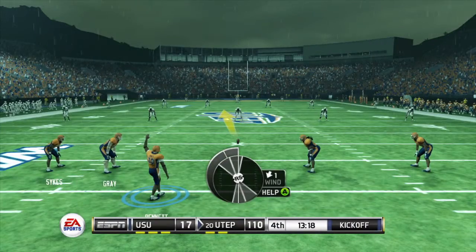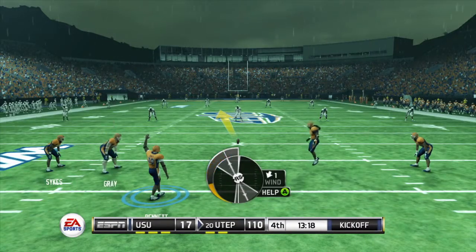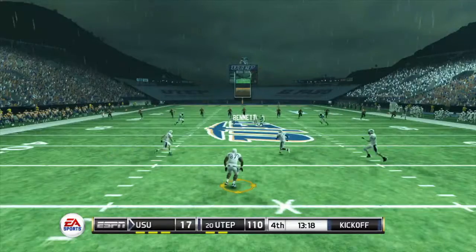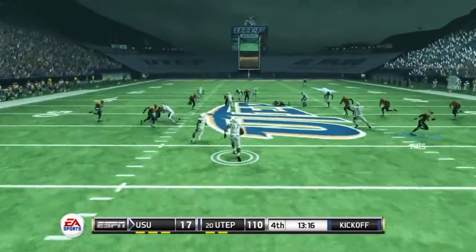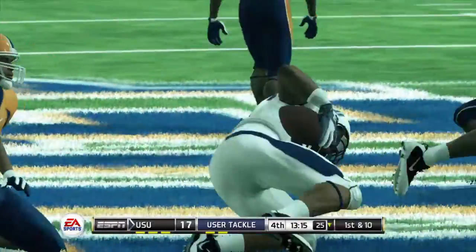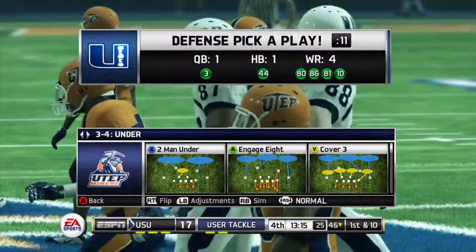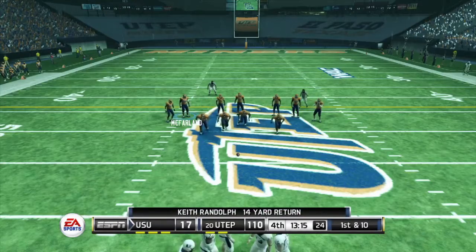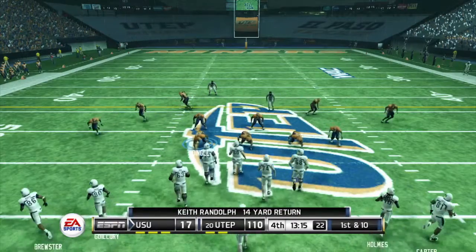Texas El Paso is lining up to kick this one off. Line drive kick. Not much distance there. Randolph takes it at the 32. He makes it out to maybe the 46-yard line. We've got a first and 10. Ball on the 46.